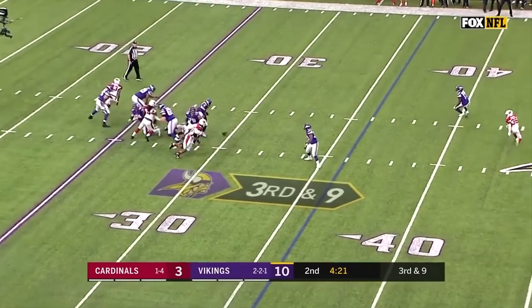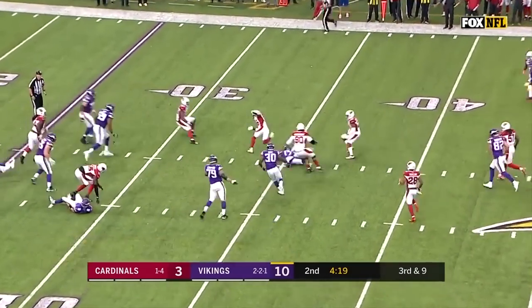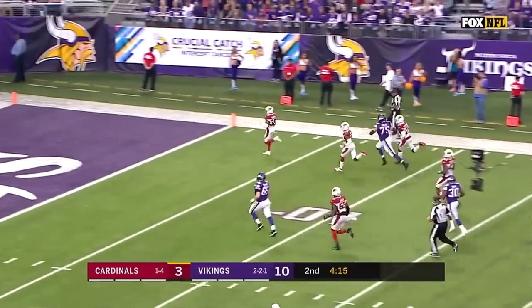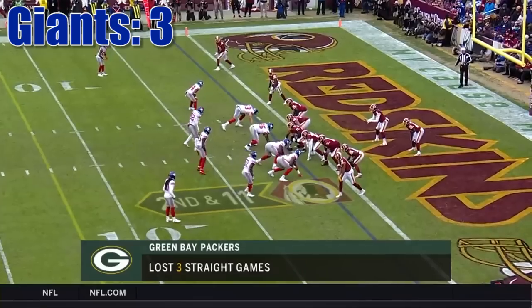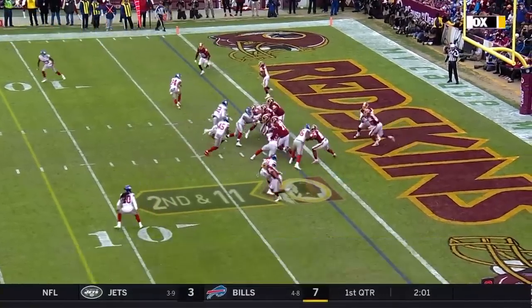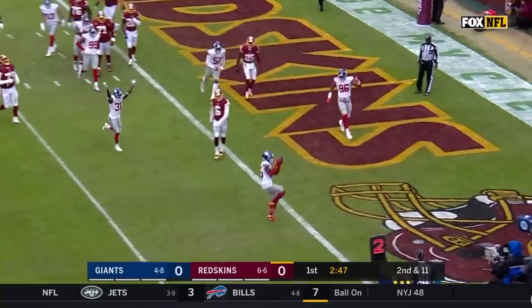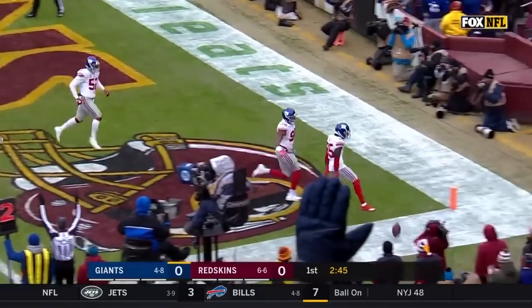Cardinals rush four, they've got pressure, the ball is out, and it's recovered by the Cardinals. Buda Baker, he's going in for a touchdown. For the Packers, who are trying to end a three-game losing skid. And that pass is intercepted. Curtis Riley with a Giants touchdown.